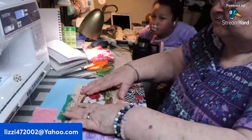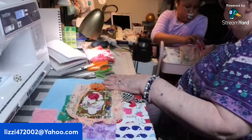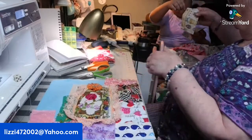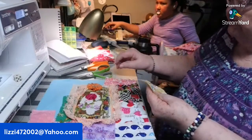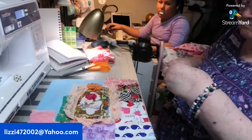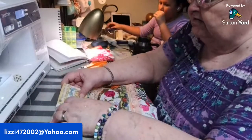But okay, so now I did the flowers. And now let's see. Applique on a square. So now I just need a square of fabric, something that I don't already have. What about that piece? Yep. It's a rectangle. Well, I'll make it into a square. I'll just square it up. Okay. There. Now, that's a square. So I'm going to applique that square on.